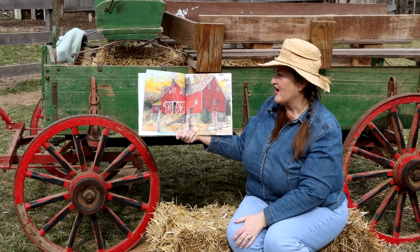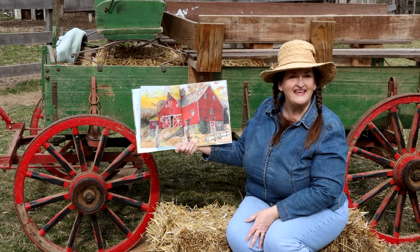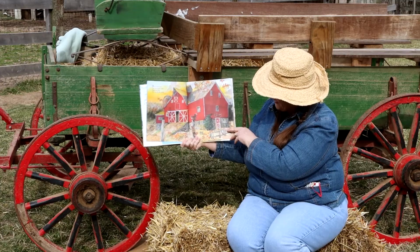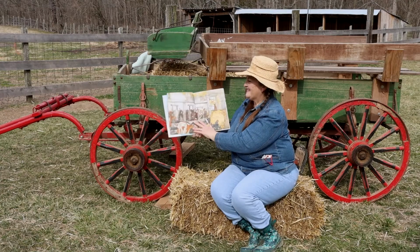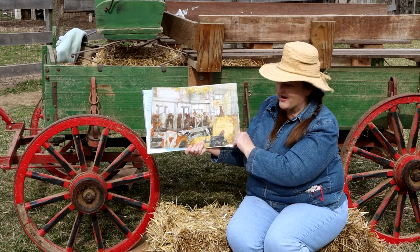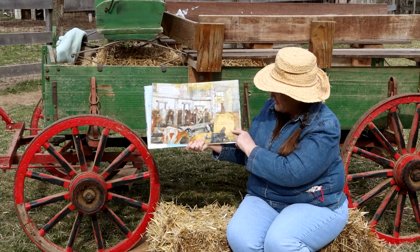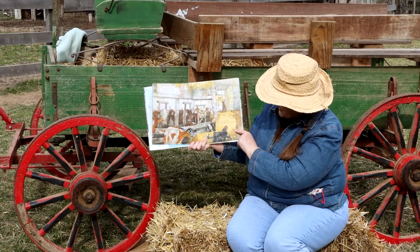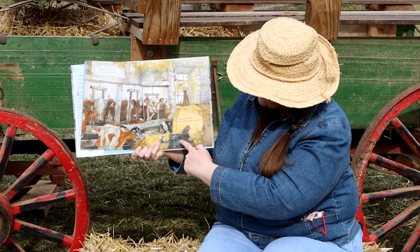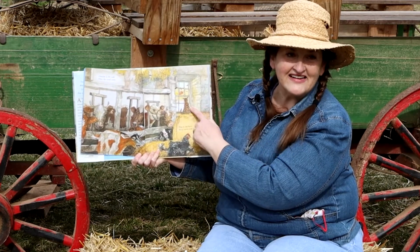Here is the barn. Hear the wind rattle, open the door, and see all the cattle. Isn't that a beautiful red barn? Outside in the cold, hear the wind rattle. Stay in the barn, keep warm with the cattle. What else do you see? Oh, I see a calf, and I see a hen and her chicks, and a tiger cat.